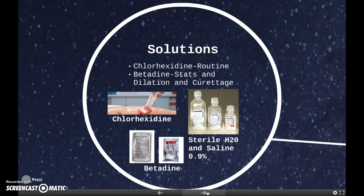As far as your solutions for irrigation, to keep your sponges moist, we use sterile water, unless otherwise directed by the physician. And there's a pitcher of sterile water and saline. These are all for irrigation, so they are different from the normal IV fluids that you would see for normal saline. It says on the bottle, sterile irrigation solution.